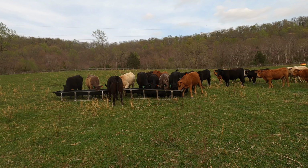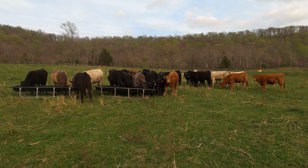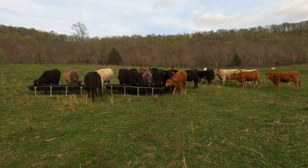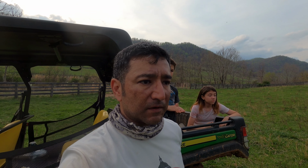So they had their evening snack of sweet feed. I don't think I was really able to spray them as good as I wanted to. You can still see the flies on them. I got some of them, but we might have to run them through the chute and actually spray them pretty well, and then lay down some more concentrated stuff on them. So we'll keep an eye on them.